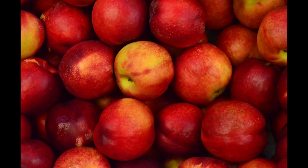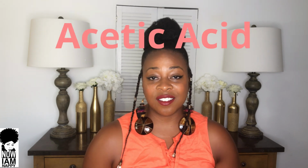Okay, so how's apple cider vinegar made? Well, it's made from apples, of course, but what happens is apples are taken and they're crushed and water is added along with yeast. Now, this begins the fermenting process until the water turns into alcohol. Once you have alcohol, then you will add some bacteria to this, and it will further ferment the alcohol into acetic acid.